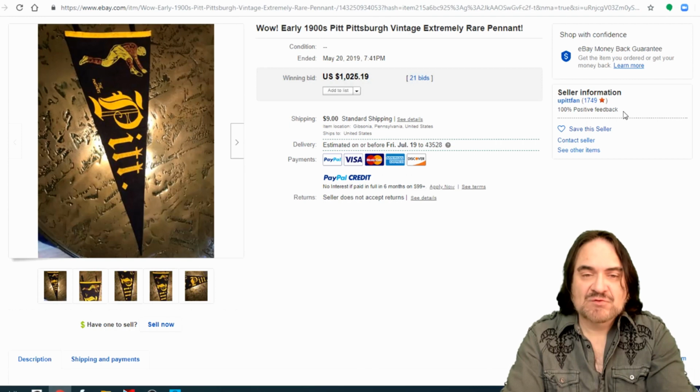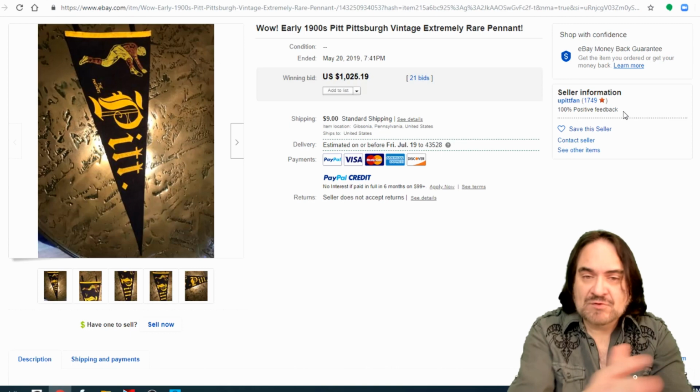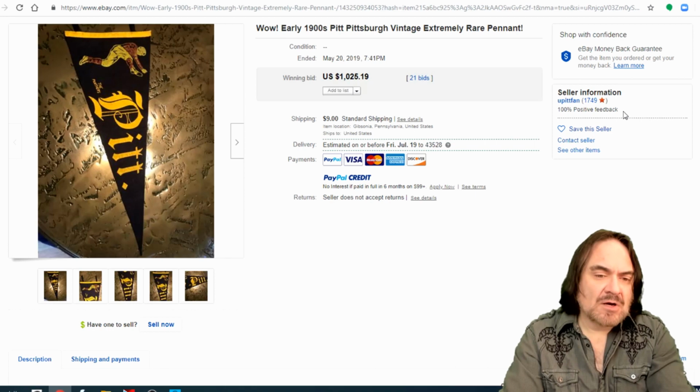These are literally made out of felt. The letters in many cases are either glued on separate pieces of felt or, in this case, what looks like silk screen designs printed with a screen and ink across the felt itself. They're crude, not the best graphics sometimes, but they're early. These go back all the way to the 1800s.